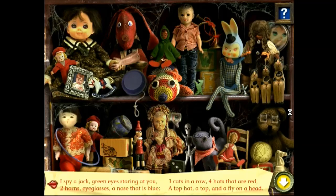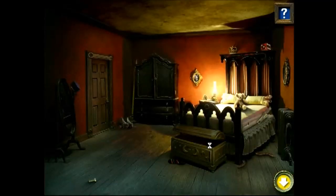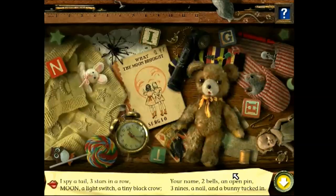Ingredient 12. Here's the scoop. It's almost time to make shrinking soup. I spy a tail. Three stars in a row. Moon, a light switch, a tiny black crow. Your name, two bells, an open pin. Three nines, a nail, and a bunny tucked in.